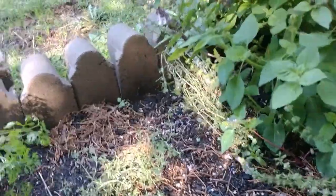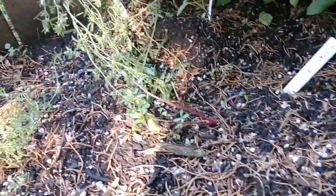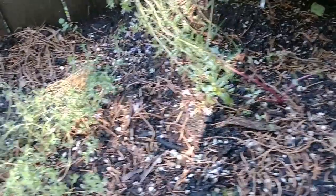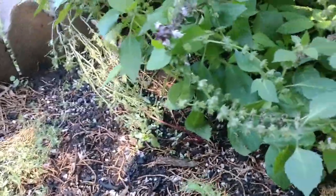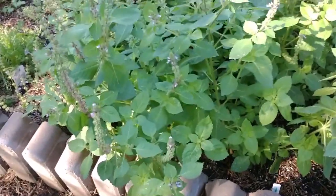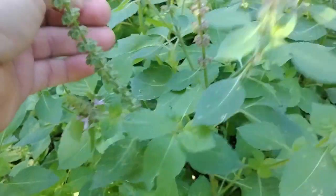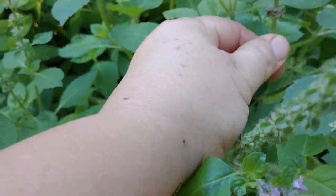Okay, I do have some Genovese basil that was planted in here. However, I don't think it made it. Now, oh my goodness, I think this one actually is the blue spice basil right here, and it has kind of taken over everything. So it is absolutely time to harvest these little guys right here. I'll be harvesting the seeds as they come on and find a new place for them.